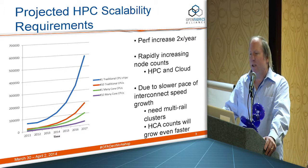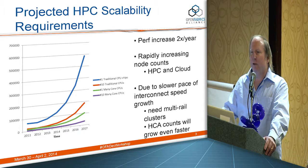This is not specific to HPC anymore. We're seeing similar growth curves in cloud. If you look at sizes of Google data centers and Facebook and Amazon and Azure and other large clusters like that, they're growing at a similar pace.